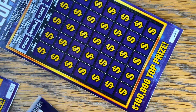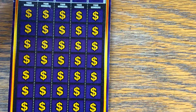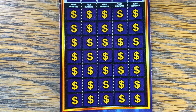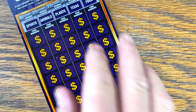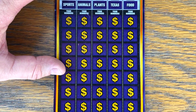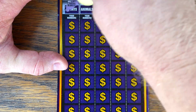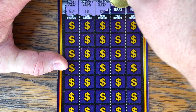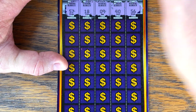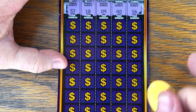Let's try some Jeopardy. I think I will play these horizontally. It seems to be a little more fun that way. I like it. So starting on 16. And let me zoom out. There we go. Just trying to match the category number or get that daily double for double the prize. All right, 57, 18, 9, 40, and 56. We're trying to match those numbers in each vertical column, but we're going to scratch it off horizontally.